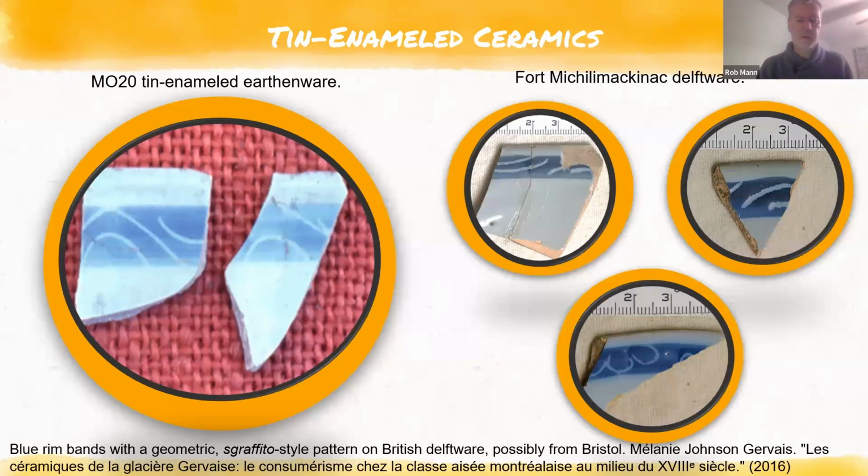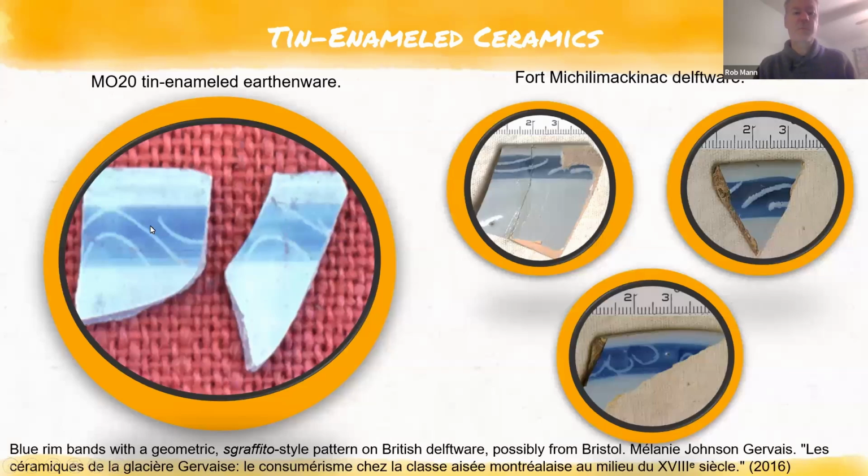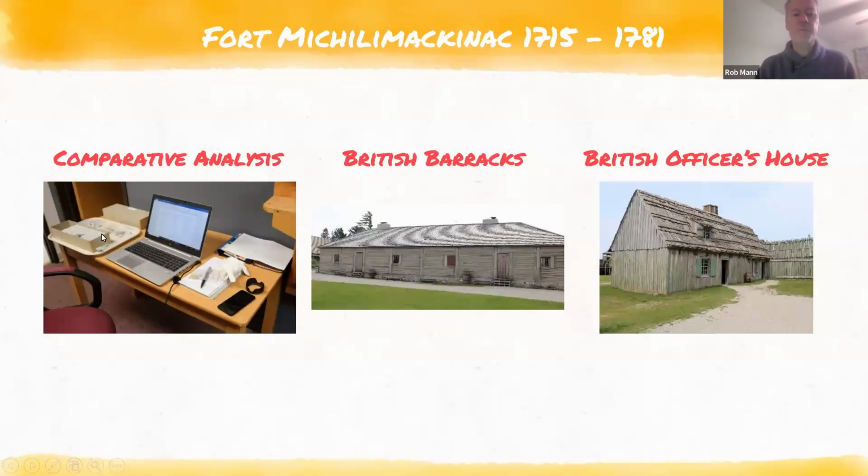So looking then at the research method for this project at Michilimackinac, I was able to go through the collections. They have them curated by artifact type, and so Lynn Evans, the curator at Michilimackinac, would bring out a box of blue decorated tin enameled or tin glazed earthenware, and I was just going through looking for motifs that matched the motifs from MO20. I wasn't looking at where the artifacts were found because that information wasn't on the bags with the artifacts, just the catalog numbers. So I would write down the catalog numbers. They didn't mean anything to me. I didn't know their provenience, where they came from.